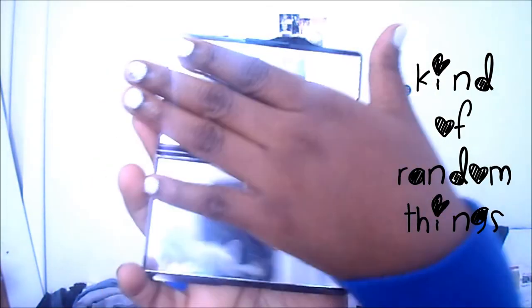Miscellaneous items. One is just my Sephora mirror. I got this with my Sephora points and hold on, I'm trying to get it open. I really like it. So it's just like that. And it's just a double-sided mirror. I'm sorry, I don't want the light to reflect with the camera because it's really sunny. I don't want the light to bounce off and mess with the lighting, but yeah, it's just a double-sided mirror and it's really nice.